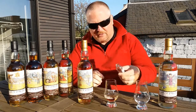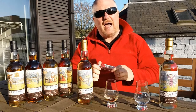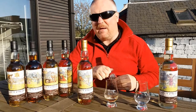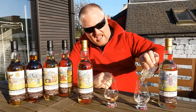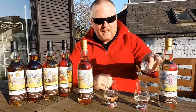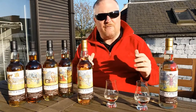There we go. This is the Speyside, and as you can see, that is a very, very pale bourbon cask matured whiskey. On the other hand, the Ledaig is even paler. While this is sunlight in your glass, the Ledaig is more like white wine or straw, so that's even paler, but both are bourbon cask matured, but very, very different indeed.